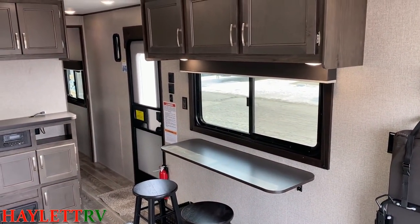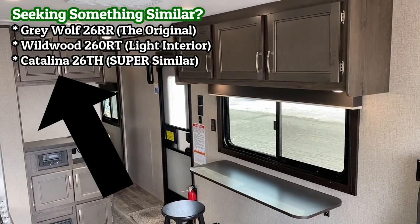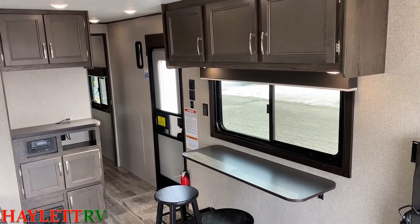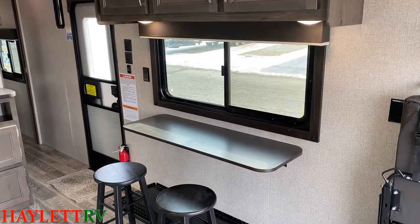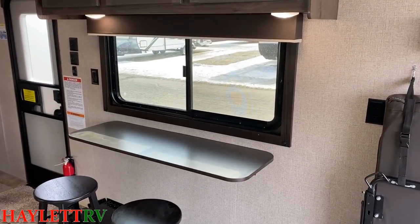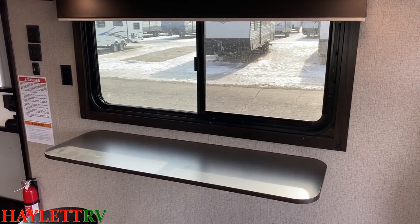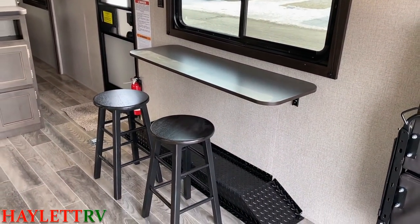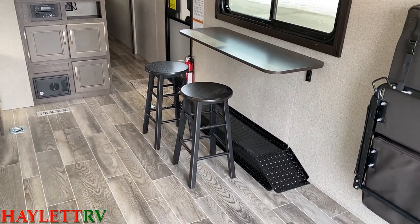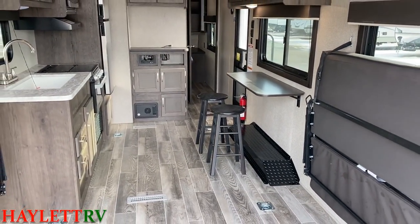Like, for instance, look in the upper left corner of the screen right now. There's the Wildwood, Catalina, and Cherokee Grey Wolf, all of which make floor plans like this, with Grey Wolf absolutely being the originator of this floor plan. But none of them really utilize this really nice campsite window. But Jayco did. And that's the thing, all four of those, whether it's this Jayco or the other three that I pointed out, they all have these neat little touches that set them apart.